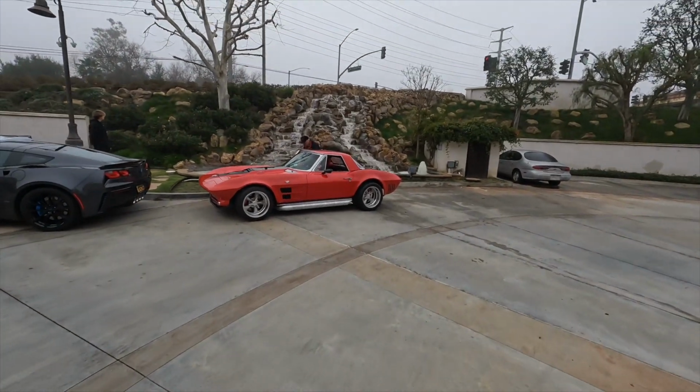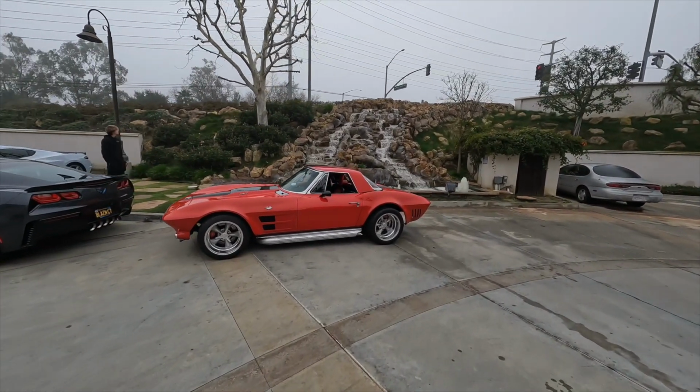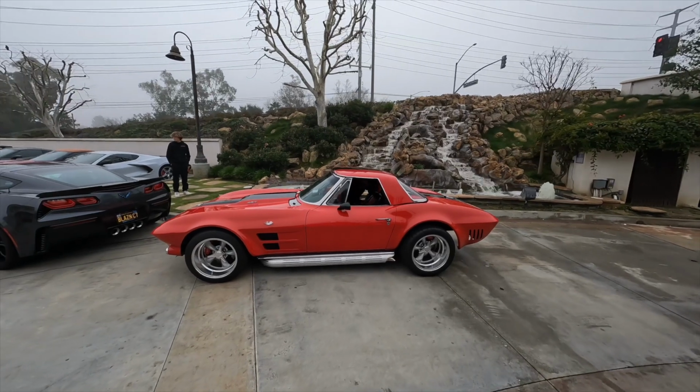All right, we're back here at Lavaggio and doing a Corvette day. Check this thing out. I don't know what else is coming here. This is the car of the day.